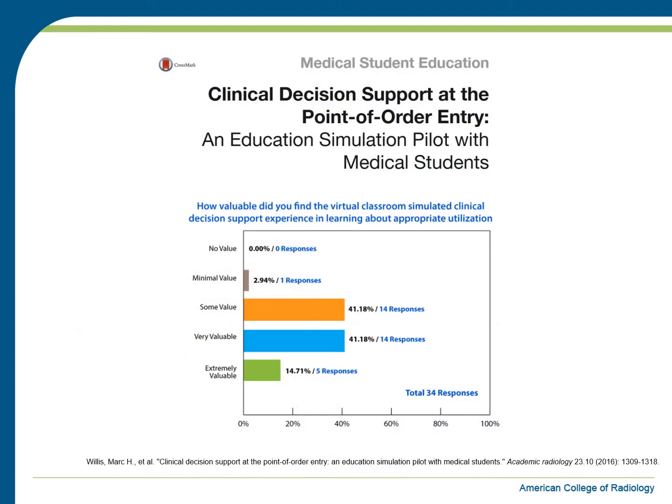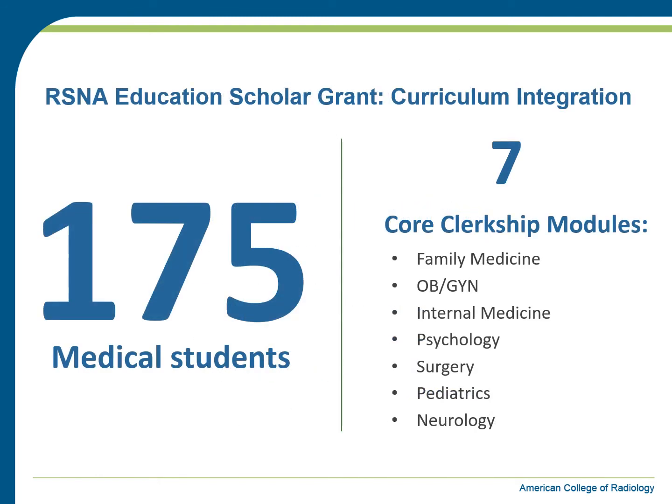We piloted the portal with second-year medical students transitioning to their clinical clerkships and subsequently published the results in Academic Radiology. I will highlight that all of our students found value in the activity and the majority found it very valuable or extremely valuable. Based upon this proof of concept, we received a grant from the Radiological Society of North America to work with the clerkship directors from our 7 core required clinical clerkships to integrate these modules into the curriculum. These modules are freely available to all program users.